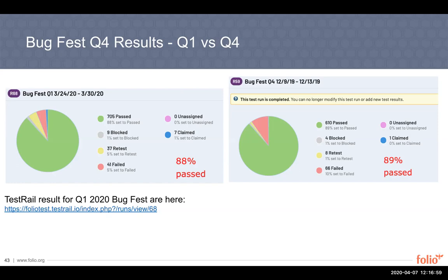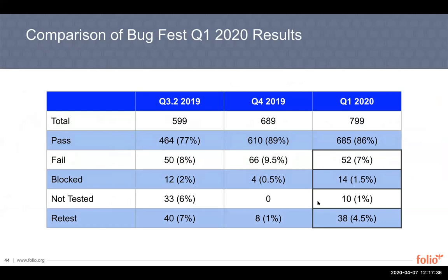And so you can see 705 test cases out of 799 passed. So it's a pretty good percentage. The current bug fest is on the left-hand side and the previous one is on the right-hand side. So we have more test cases this time and fewer test cases failed this time. If you look at the pie chart, it's better results than previous ones. So we're progressing in a good direction.